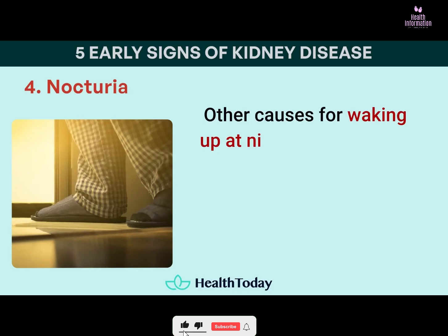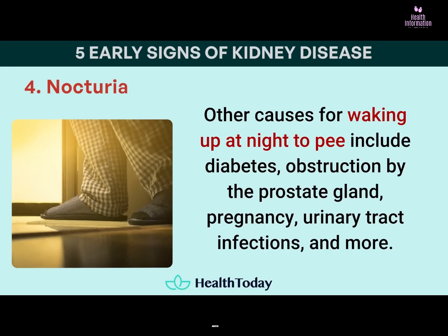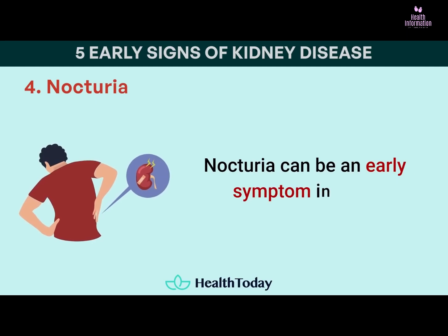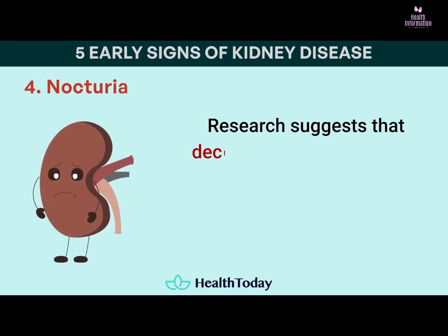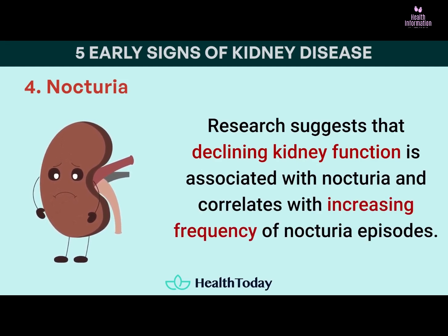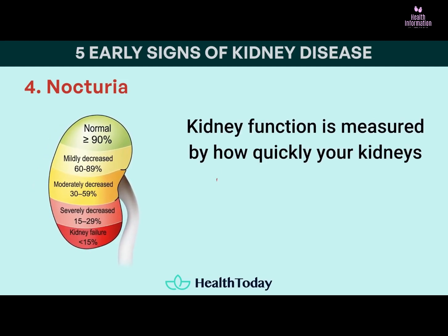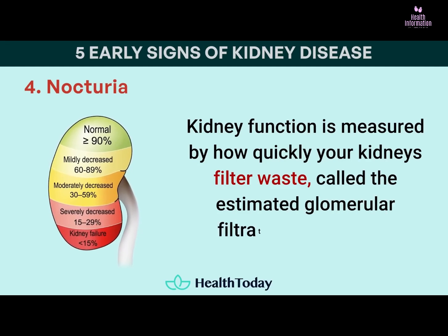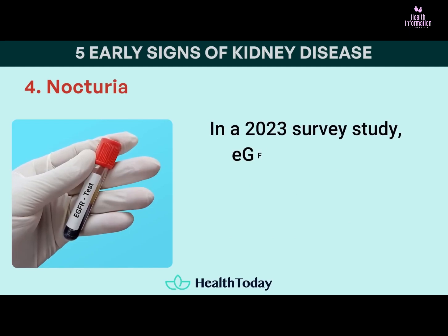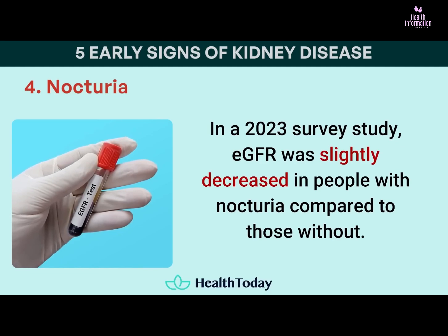Other causes for waking up at night to pee include diabetes, obstruction by the prostate gland, pregnancy, urinary tract infections, and more. Nocturia can be an early symptom in CKD. Research suggests that declining kidney function is associated with nocturia and correlates with increasing frequency of nocturia episodes. Kidney function is measured by how quickly your kidneys filter waste, called the estimated glomerular filtration rate, or eGFR for short. In a 2023 survey study, eGFR was slightly decreased in people with nocturia compared to those without.